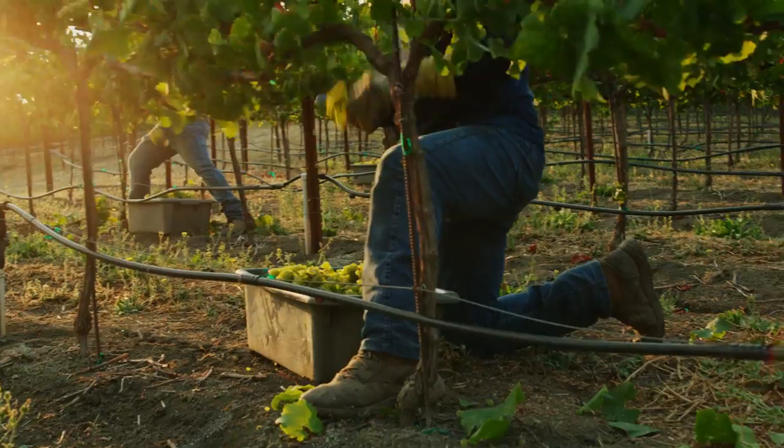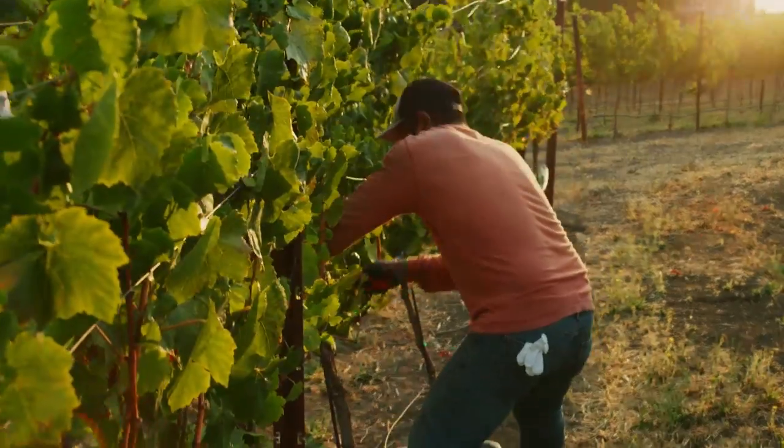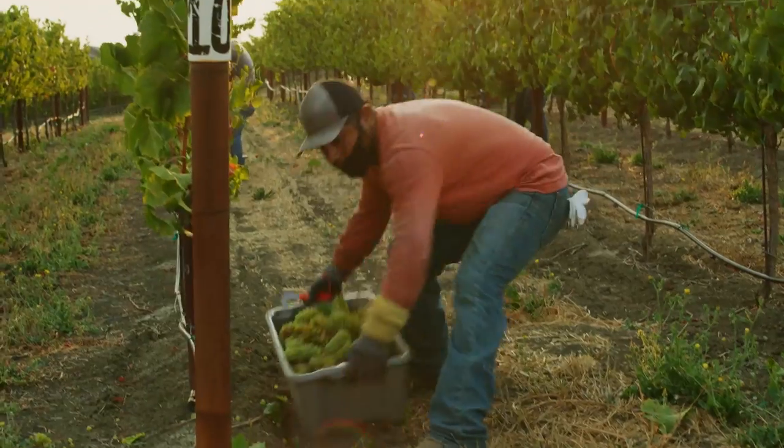G'day, I'm Luke Clayton. I'm the winemaker here at Rombauer Vineyards. Today we're getting our fruit from DeVito Ranch in Sonoma Carneros. This was planted in 2014 by the Rombauer family. The quality is looking really exceptional, so we're very excited here in the winery.